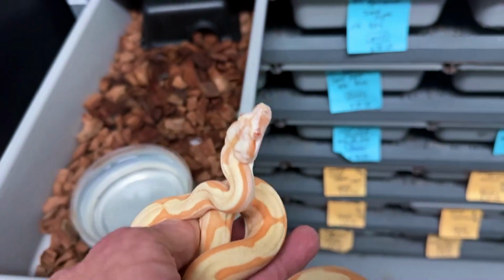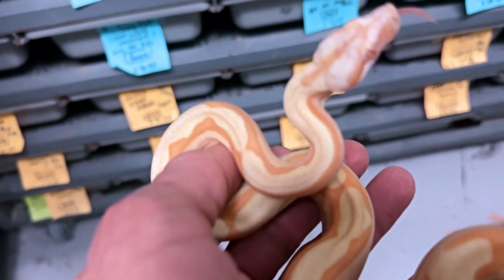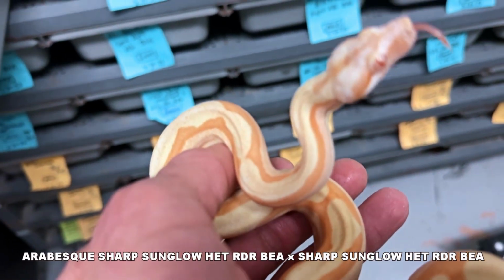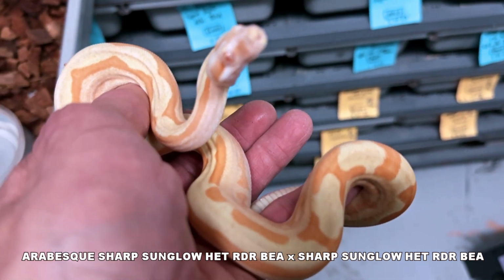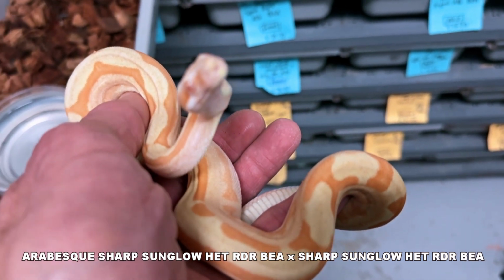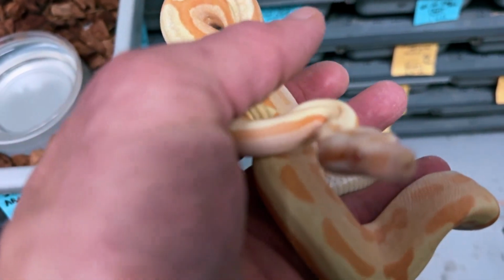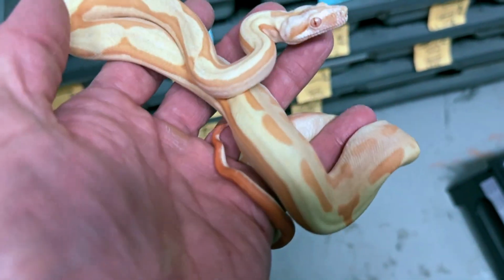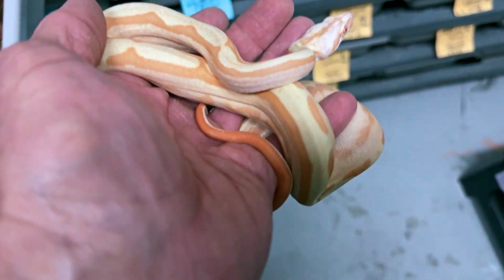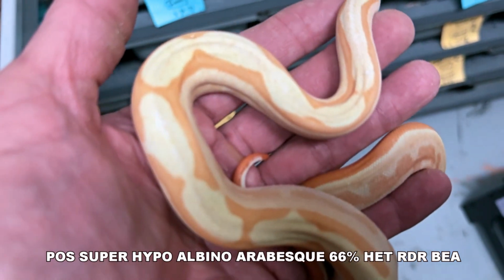And we're starting with a really beautiful one right here. The litter was an Arabesque sharp sunglow that was het for RDR black-eyed anery, and it was bred to a sharp sunglow that was het for RDR black-eyed anery. So this I believe to be a super hypo or super sharp sunglow, and you can see it's got that spread out saddling, which is the Arabesque gene. So it looks like we hit the Arabesque. We hit, it looks super hypo to me.